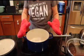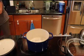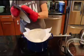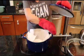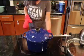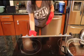The oven is hot, preheating's gone, the pot is hot. We're just going to take our dough, drop it in our pot, easy peasy, put our lid on and seal it, put the paper in. Okay, and then we're going to put it back in the oven for 30 minutes.